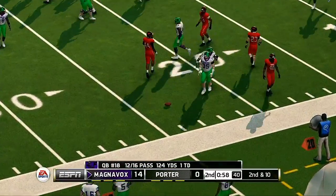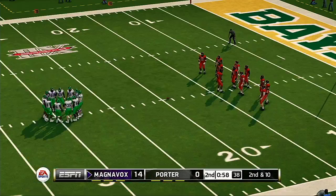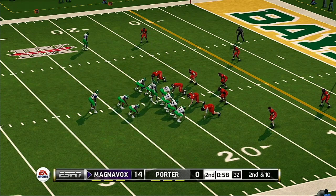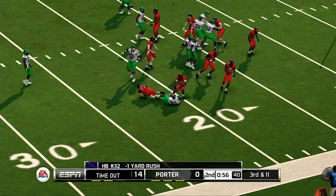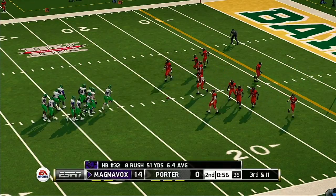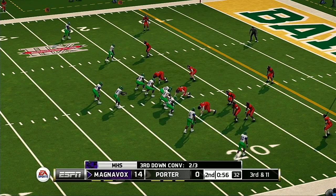Strike to the fullback. Incomplete off his hands. They go with the run, and he's taken down behind the line. Sometimes a play is not going to work for whatever reason. Doesn't mean you throw the play away. You just need to execute better next time.